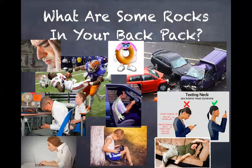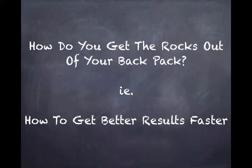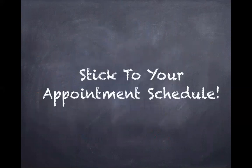They could be financial, nutritional, trauma, micro-trauma of our phones and our laptops and our desk work and improper postures, all these sorts of things. But all these things are rocks in our backpack. And how do we get them out? Well, we're going to talk about that today, because the degree to which you have success and good results in our office will hinge a lot on you proactively getting as many of these rocks out of your backpack as you can.